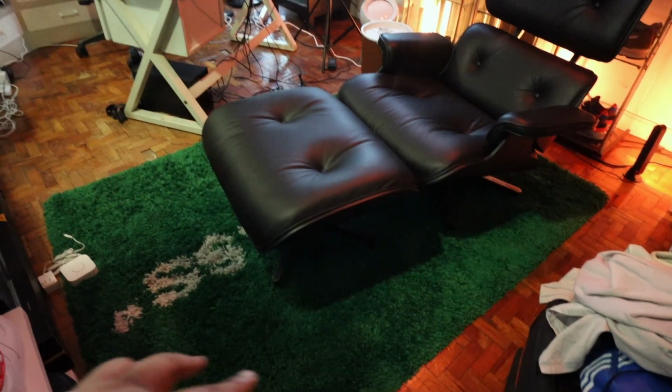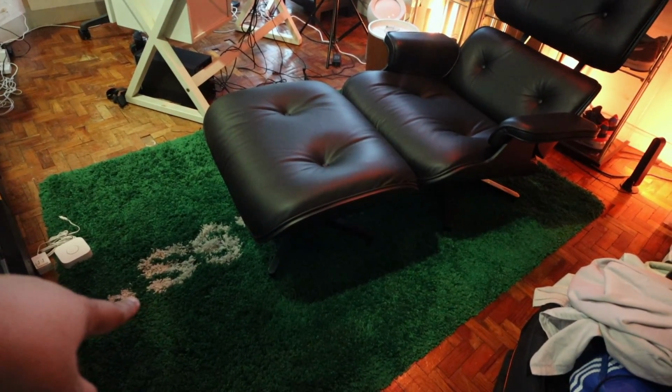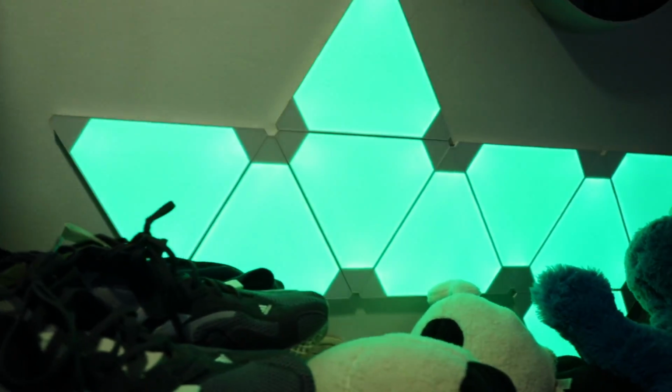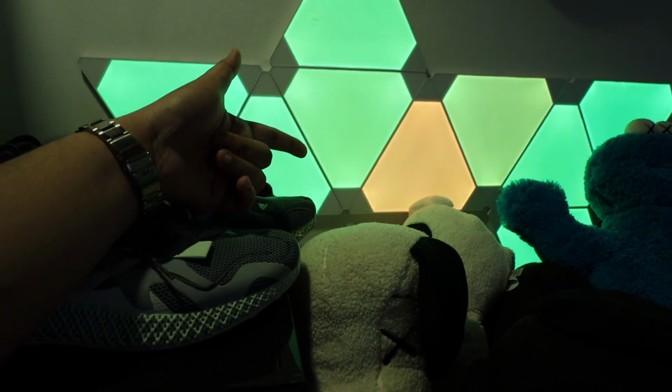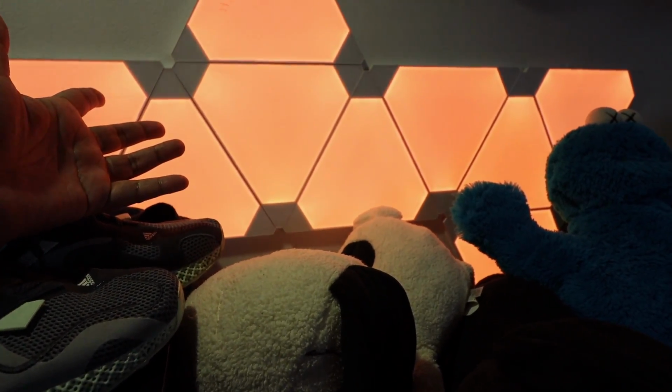And of course, we have the IKEA Virgil Abloh carpet over here. The one in green, it actually says wet grass. The chair is just covering it. This over here is the Nanoleaf. So you can actually change the color. You can set it to go with your music. Really depends on whatever your mood is.